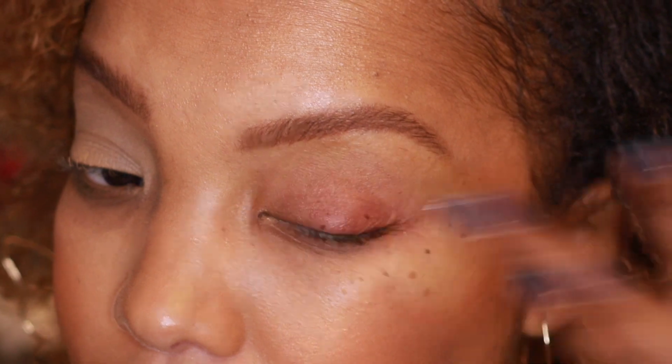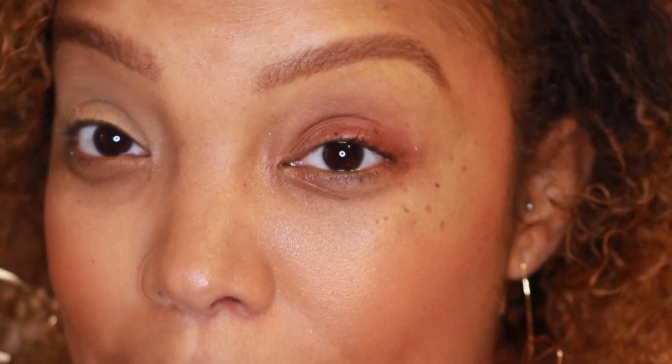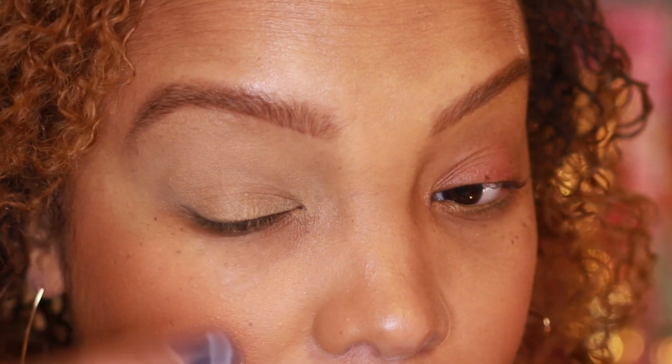Alright guys, so I reprimed my eyelids and I'm actually going to go in with the Urban Decay Primer Potion, which is my standard. And I just wanted to show you, this is the eye where I had that purple shade, which is called Nube. And it did stain some, so I'm okay with that, but I just wanted to let you know if you have an issue with that. It might have stained a little bit more if I had the shadow on a little bit longer. But let's go ahead and jump in with this eye.